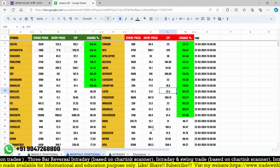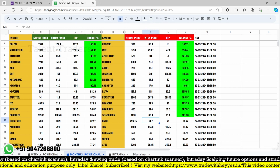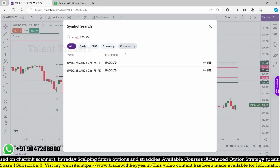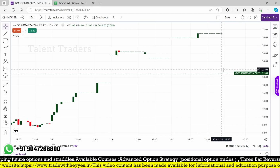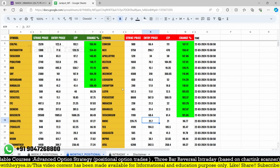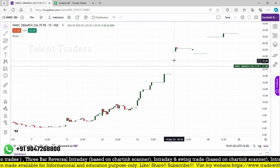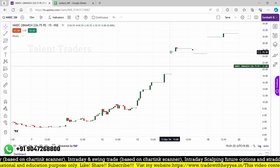Let me check some stocks, like NMDC. What is happening at 226.75? The strike price does not look good. 226.75 is available, and how high it went, 31. Now it is 21, but our entry on this particular option was 21.7. Maybe 21.7 may have been triggered at this point, but here it is in a gap, so it doesn't trigger our entry point. It is due to a gap up.